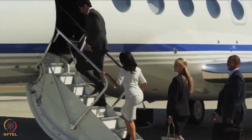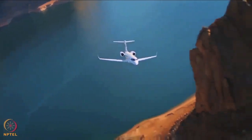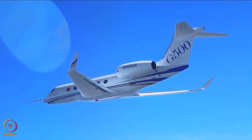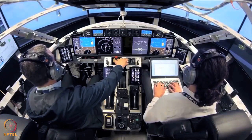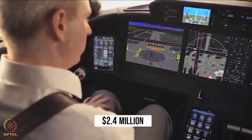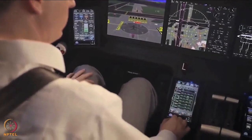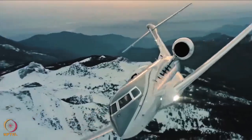As with all private jets, the running cost can significantly increase the total overall price, but the G500 has been designed to be as economical as possible. The total annual budget, which includes flying for 400 hours, is approximately $2.4 million, which averages to the cost of $13.22 per mile.